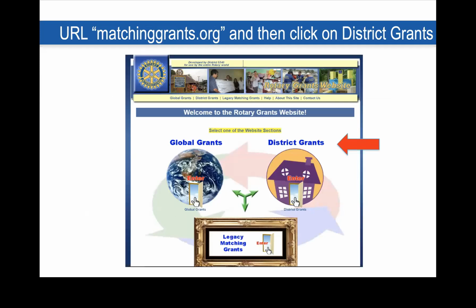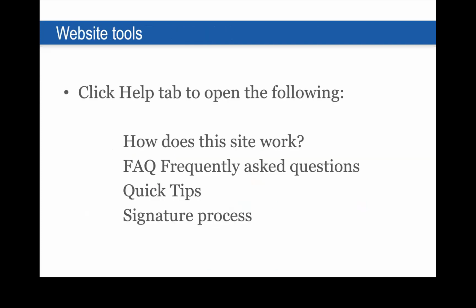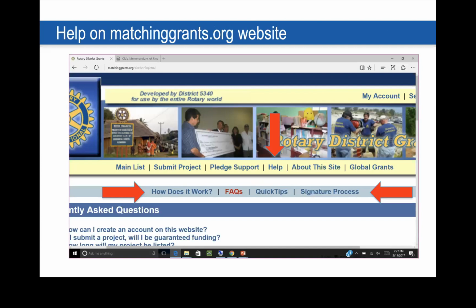I'm going to walk you through matchinggrants.org. This is the online record-keeping system used by District 5340. When you enter matchinggrants.org into your web browser, click on the District Grants box on the right-hand side. And the landing page it'll take you to talks about help and other things. Here is the landing page. You can see the help tab at the top banner.